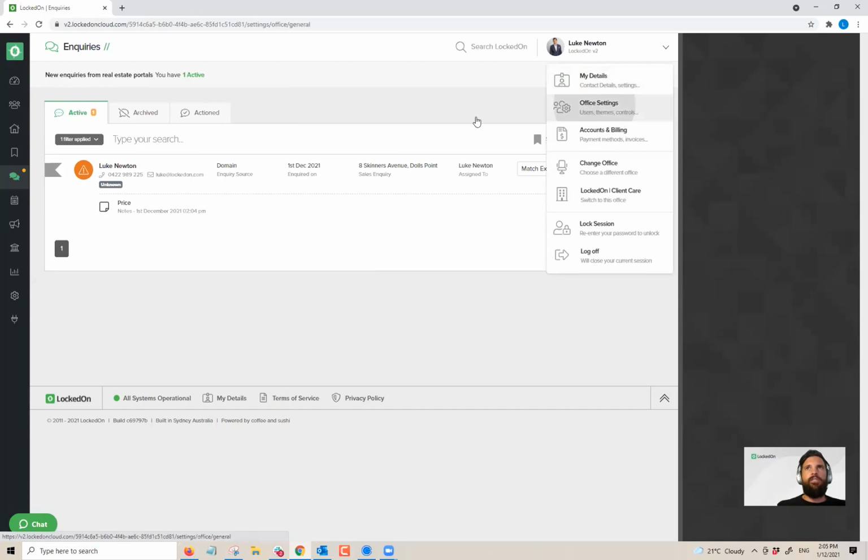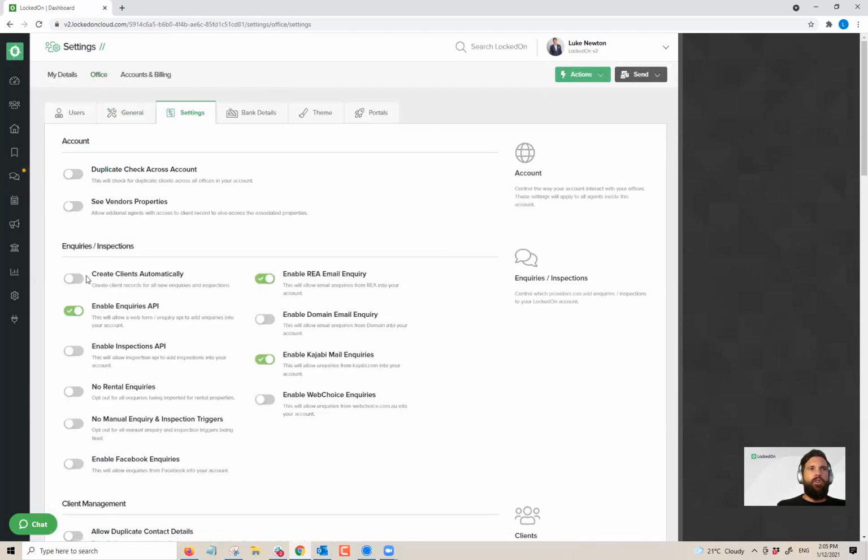If you want this to auto process, put them in as buyers. The admin in the office settings will have this control here, create clients automatically. And if that's on, then really this section here doesn't get used because it will just put them into the database as a buyer, and the agent will reply to the person from the email they get from REA or Domain or from the alert system.